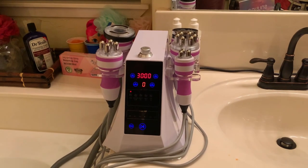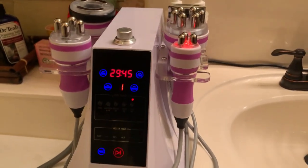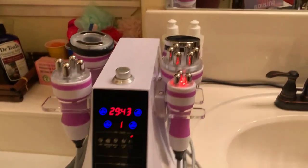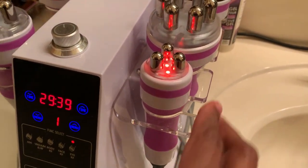It may be a bit intimidating to look at, but over the last 12 months, I have given myself 3 radio frequency skin tightening treatments. I'm doing these treatments in my eye area because this machine has 2 types of radio frequency devices that you can use.